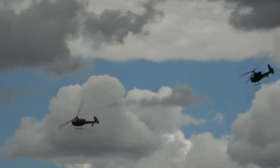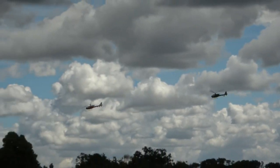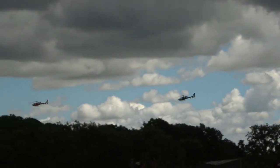Officer flying the C-17 transport. Number two is Andy Wellesley, who flew with the Royal Marines and the Army Air Corps in the Gazelle and the Lynx, who's now a Global 6000 business jet pilot.